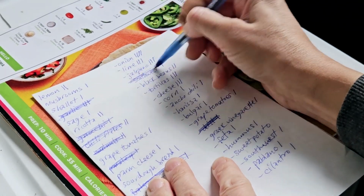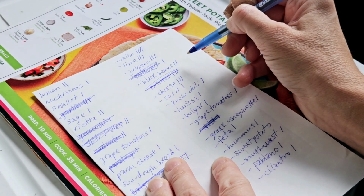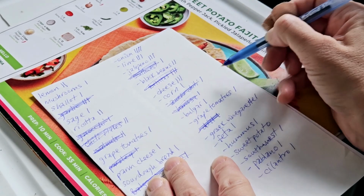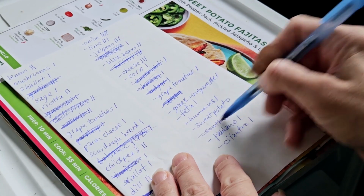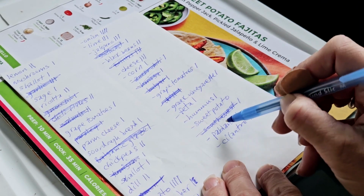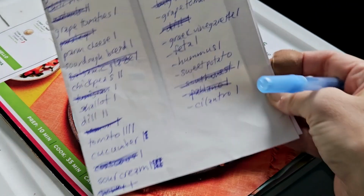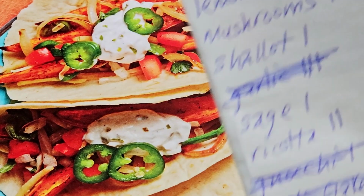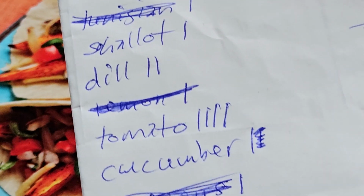I have Southwest. I have tortillas. I have ancho chili powder. I have harissa. I have bulgur. I have Southwest. I have poblanos in the refrigerator. So then this is what our grocery list becomes. A lot of stuff is crossed off.